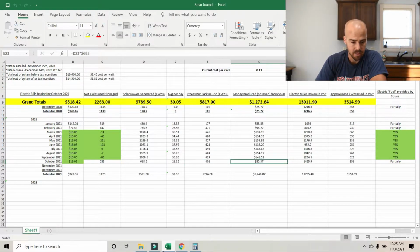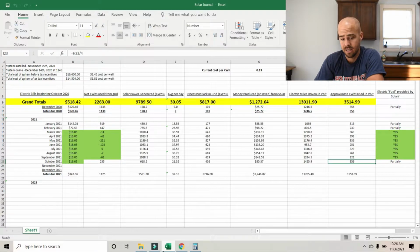Money that I made or produced or saved, however you want to put it, comes out to $8.37 if you calculate the cost of a kilowatt hour at 13 cents. I drove 1,425.9 miles in my Chevy Volt on electricity only, no gasoline. That comes out to approximately 356 kilowatt hours if you calculate 4 miles per kilowatt hour.